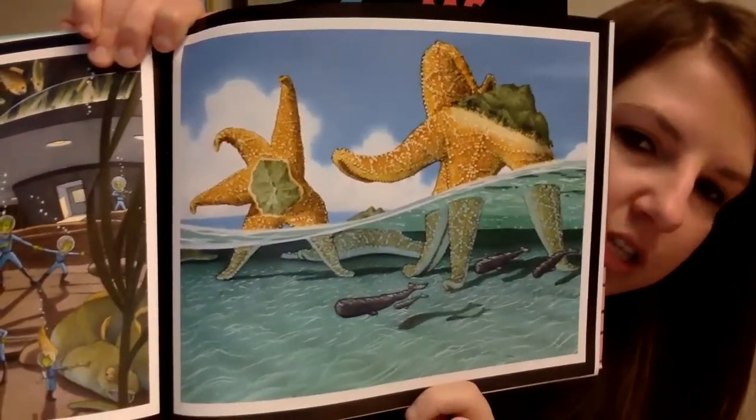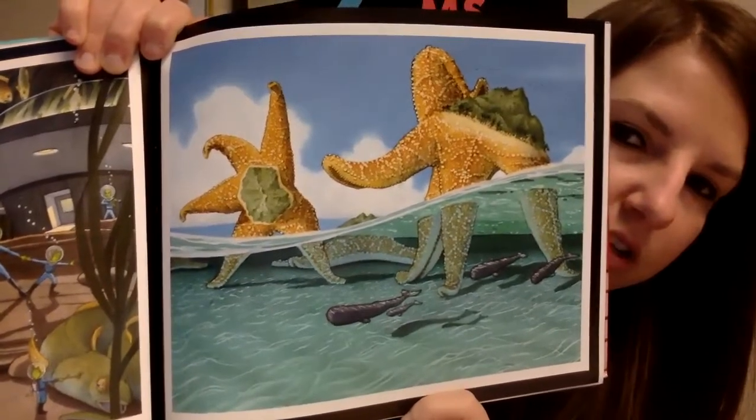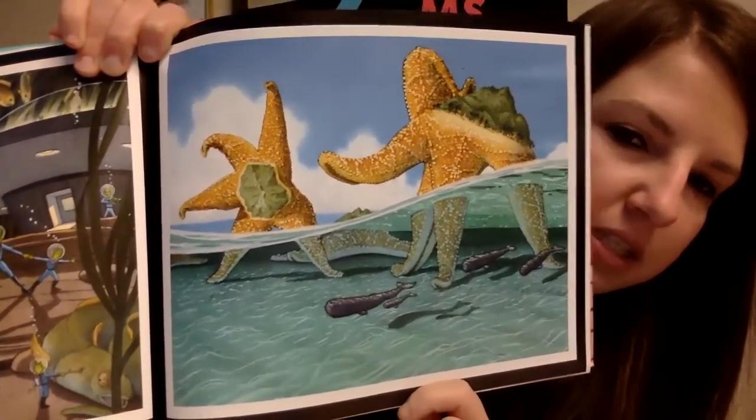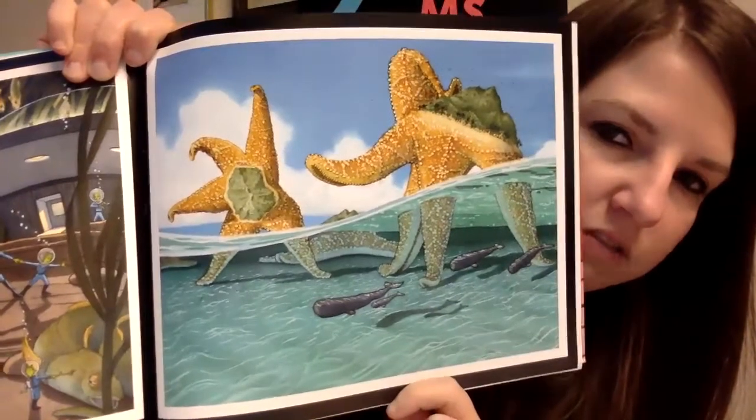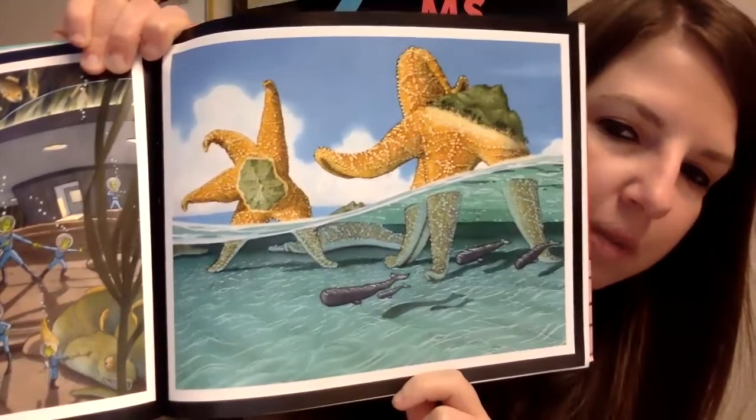Starfish. Do you think they're dancing? Maybe they're fighting? It looks like maybe there are mountains on their backs. Maybe the islands are really the backs of starfish. Look at how big they are compared to those whales that are swimming. Whales are usually pretty big, so that means that those starfish must be huge.